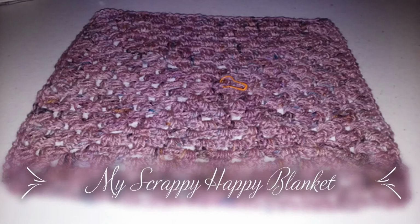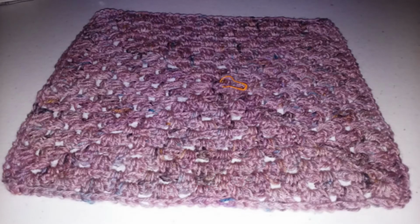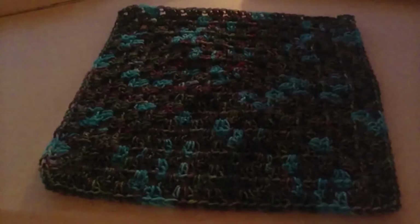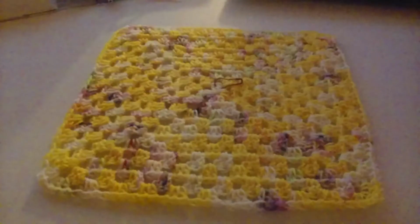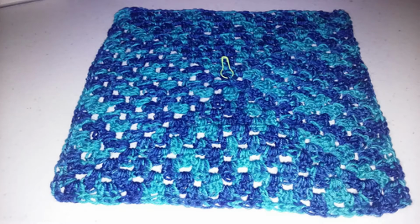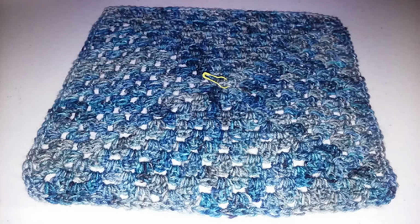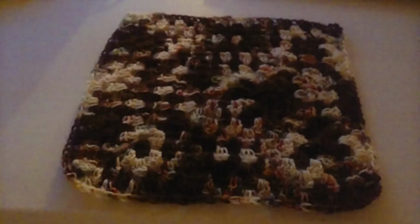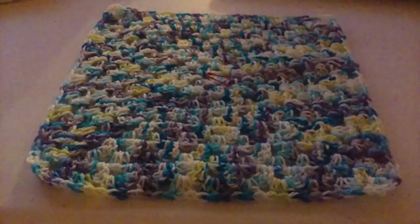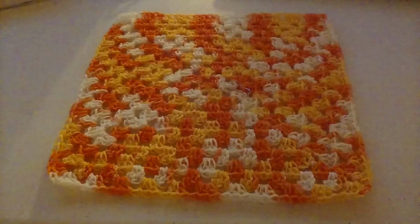The first project that I did manage to finish, or semi-finish, I finished 12 different squares for my Scrappy Happy blanket. To remind you guys, I am using a majority of fingering scraps. A lot of the ones that I did finish this particular week, I did have from many different socks and projects I've even finished during Stash Dash, so look forward to that. I am using a size G hook, which is a 4.25 millimeter hook. I love that hook, you guys. So for all 12 of these squares, I did get a total of 1,104 yards, so that's good. It's a good start, right?